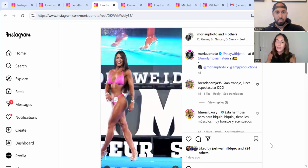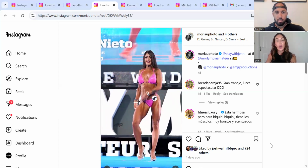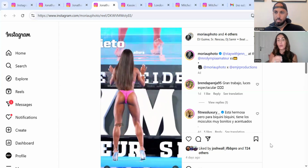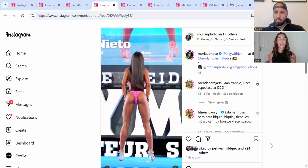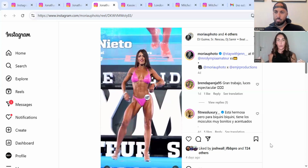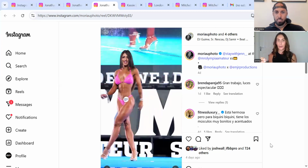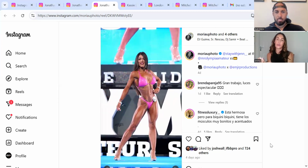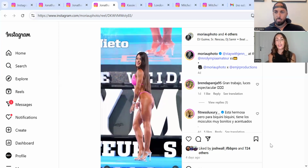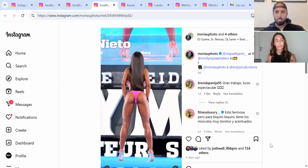So again, this comes with more practice in the studio, really working on that stage craft, getting the footwork as fluid as possible. Ideally, I always say to my clients, the goal is we want to take as few steps as possible. We want to get from A to B as efficiently as we can. Taking lots of little steps really breaks down the posing. It just takes away from the fluidity of it, and we just don't want that.